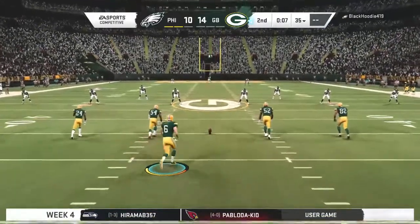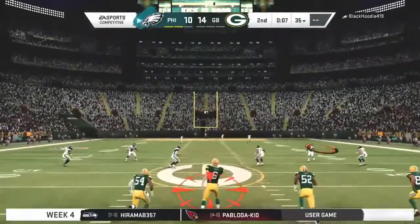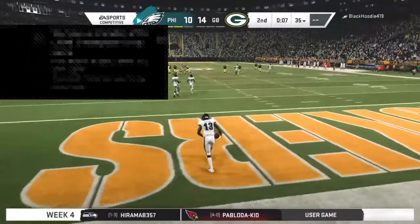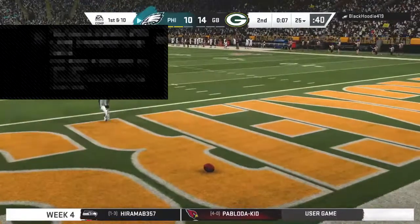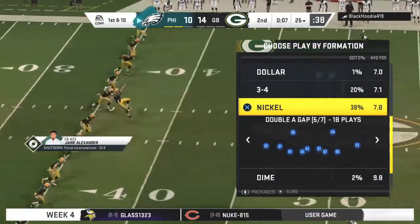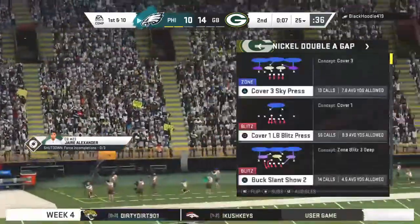Out is the kickoff unit as they run up and send this one away. This will be taken to the back of the end zone. And not wanting to risk anything here late in the half, he'll just take a knee and they'll bring the football out to the 25.